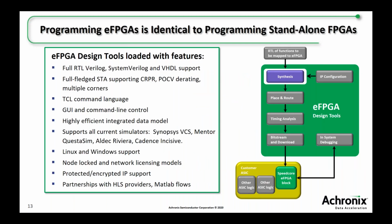The programming methodology of the embedded FPGA is identical to any standalone FPGA. So what you do is you have the RTL of the functions that are to be mapped to the embedded FPGA, which then goes through synthesis, place and route tools, timing analysis, and a bit stream is generated and encrypted, which can then be downloaded into the embedded FPGA block that sits in the customer ASIC alongside the other ASIC blocks. There are in-system debugging tools available, which again are also security protected so that they cannot be used once the critical design is present in the embedded FPGA block.